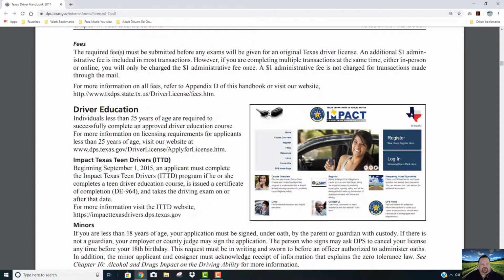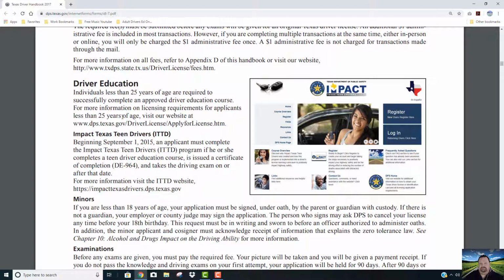So driver's education, who must take it? Individuals less than 25 years of age are required to successfully complete an approved driver education course. Obviously, if you're a teenager between the ages of 15 and 18, you must take the teen course. If you're 18 or older, you must take the adult course.